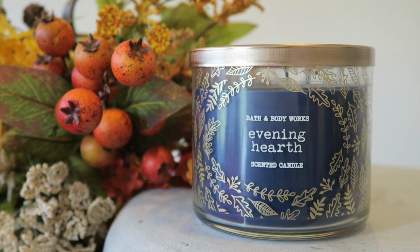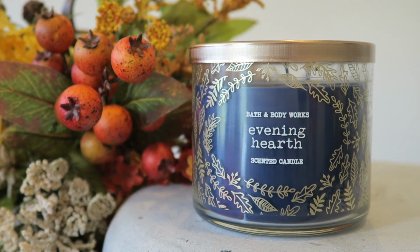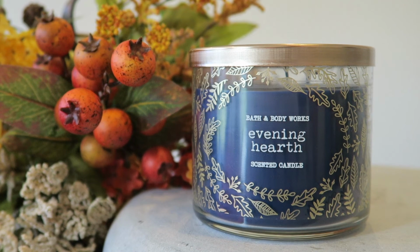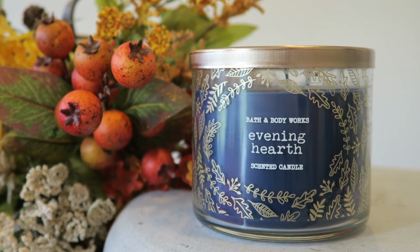And again, Evening Hearth. They got the evening part right. The hearth, so-so, but really a really nice blend, and I'm happy to see that it's something that Bath & Body Works is bringing out, because a lot of the ones over the past few years just have not been hits for me beyond their sort of standard leaves, autumn, harvest, pumpkin patch, whatever they want to call it, pumpkin carving. So really, really enjoy this and recommend it.